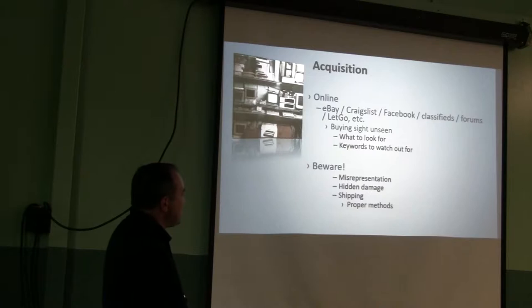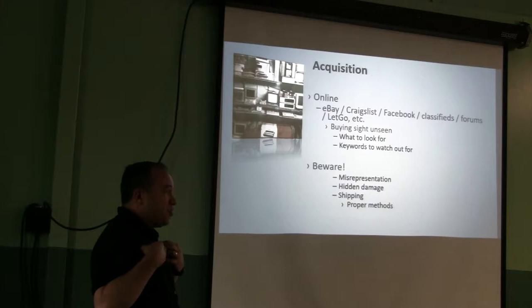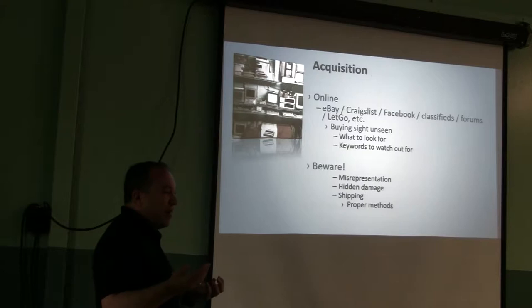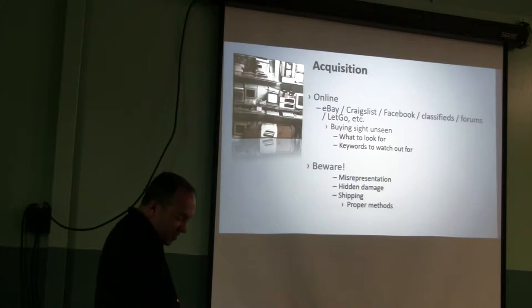We just talked about this. Beware of misrepresentation, hidden damage, right? If they don't take a lot of pictures. When I sell something on eBay, which I rarely do, I'm a big fan of disclosure. I take a million pictures and say exactly what's wrong with it. If there's a tiny flaw, I will put a light on it, zoom in, and say, look, there's a scratch here. To me, this stuff sells quicker that way. When people feel like they really know what they're getting, they don't mind spending the money, and it'll sell quicker.